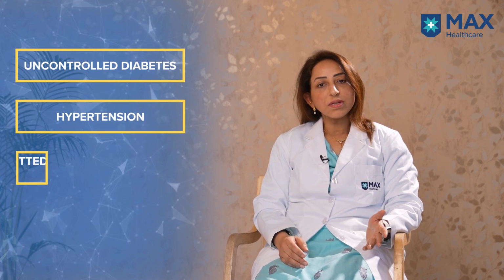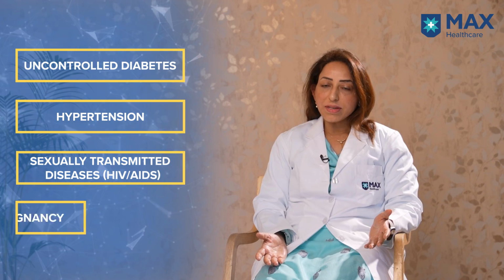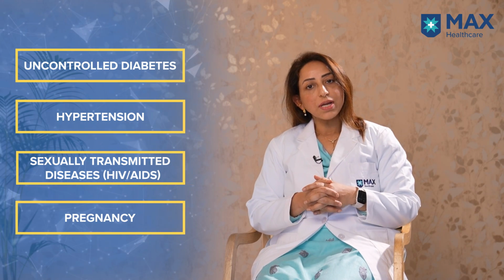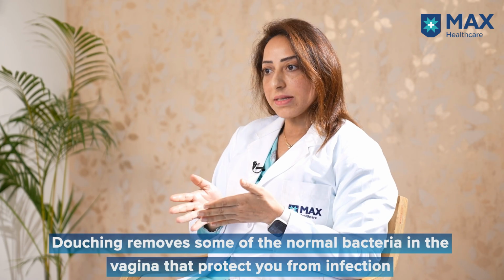Number 2, immunocompromised conditions like diabetes, hypertension, sexually transmitted diseases like HIV, and even pregnancy, where the immunity is diminished, can lead to vaginal yeast infections. Number 3, excessive douching, where various V-washes are used to flush the healthy bacilli. The lactobacillus present in the vaginal epithelium can in turn lead to vaginal yeast infections.